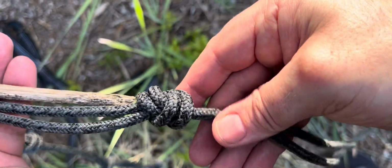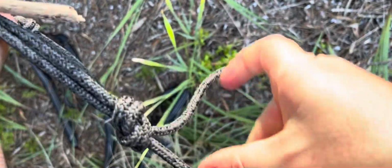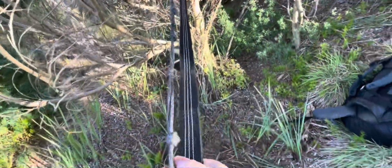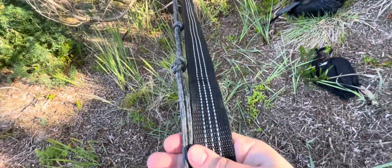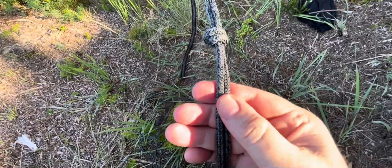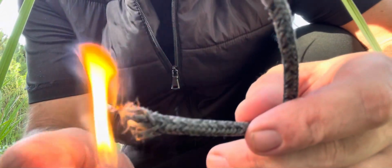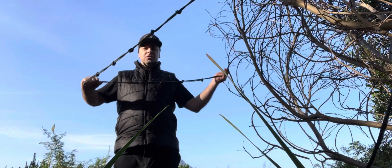Checking the distance between each knot so you get good loops and all the strands of rope are tight. There we go. We're going to cut the rope off about here, we'll leave a little bit. Take a lighter. And boom, guys, we got us a daisy chain.